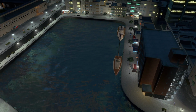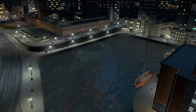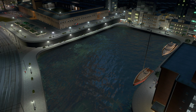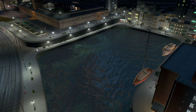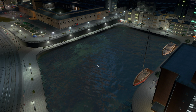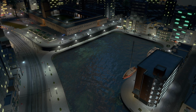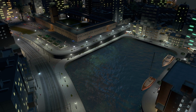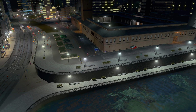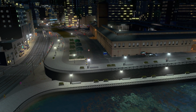So here we are, and look at that. Now look at this elevated seawall right here. Doesn't that look good? There's some little holes in the ground I tried to cover with planters, but I don't know what's going on there, but nothing I can do. But yeah, look at that. It looks really good. I just love it. It looks really nice.